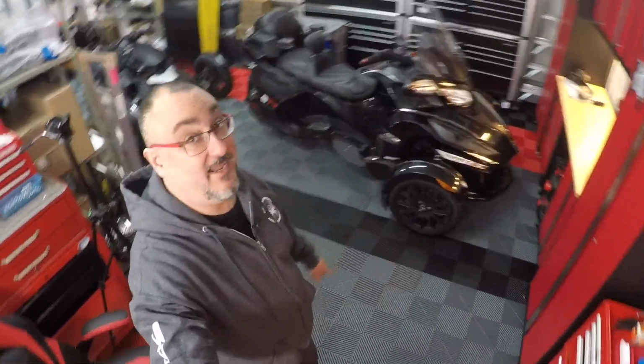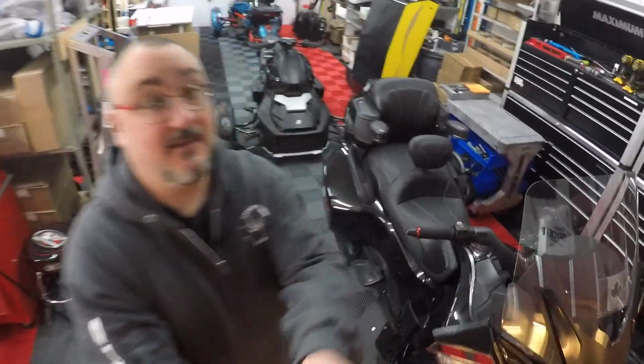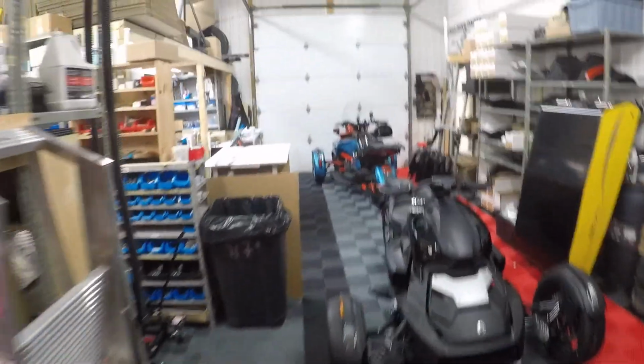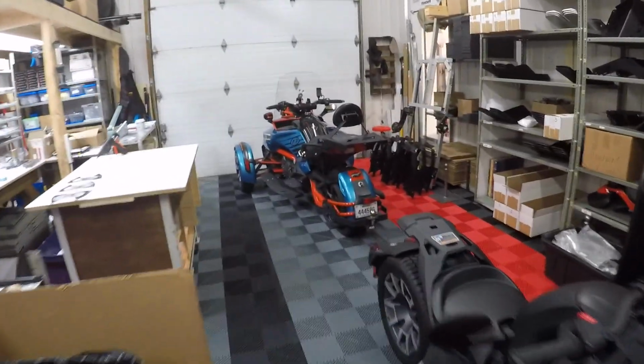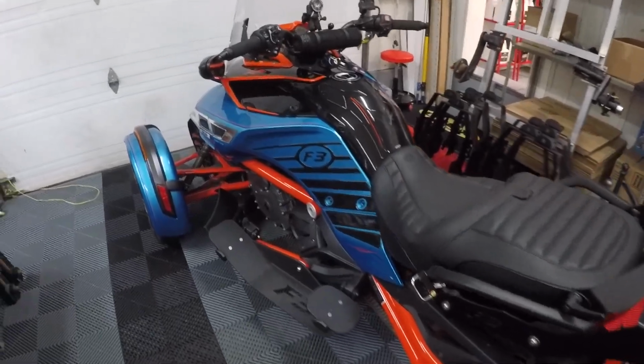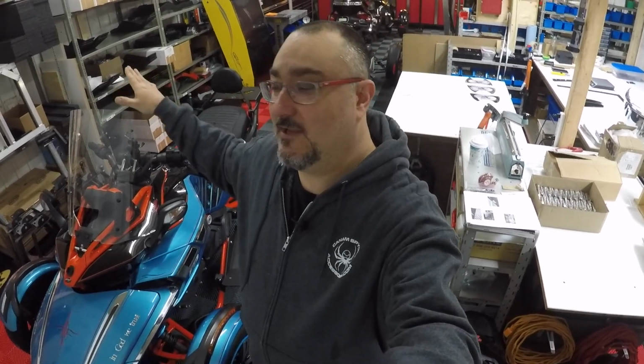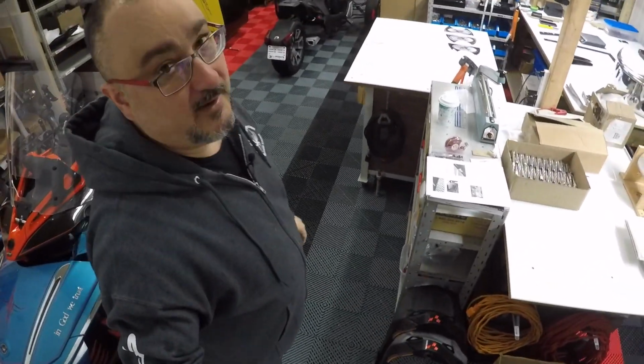As you can see, I got a full house right now. We got the RT here. If I turn this way, we got the Can-Am Ryker behind us. And after that, we've got Lydia's beautiful F3 Spyder. It's a little chaotic because I don't have that much room. We got about 700 square feet here, close to 1,000 on the other side, but I can't use that. That's more for the store and the administration. That's Lydia's department. This is my department.